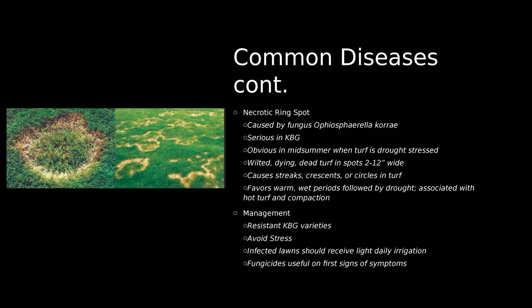You'll see wilted, dying, dead turf spots. This can be anywhere from 2 inches to 12 inches wide. It causes streaks, crescents, or circles in the turf, as we can see here. It favors warm, wet periods followed by drought. So we have an environment that's hot and humid, a perfect environment for fungus, and then we have stress associated with that. It's also associated with hot turf and compaction. So if we can alleviate the compaction and cool down the turf, this is less likely to develop.